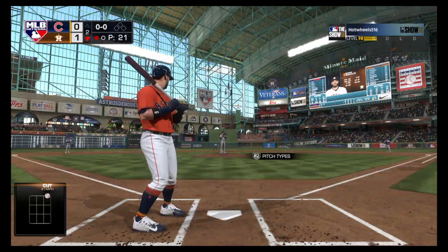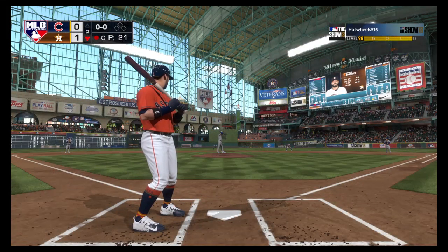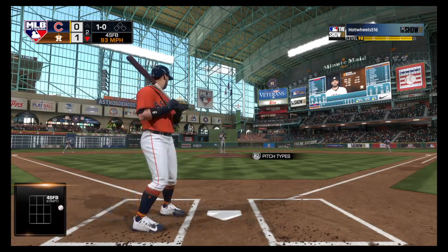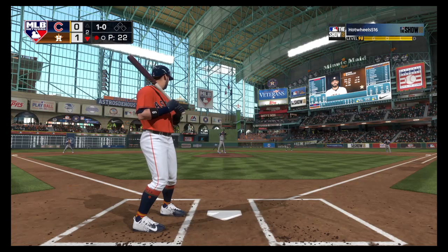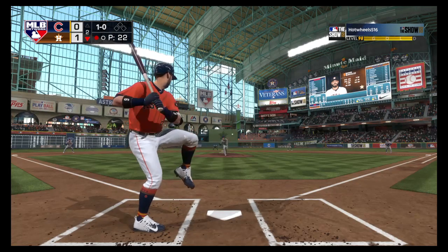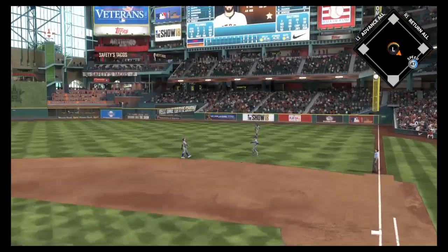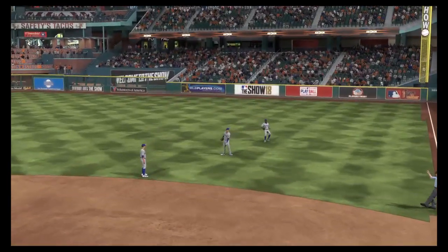So digging in now, Marwin Gonzalez. He'll get to take his first cuts here. And a fastball's off the plate away. It's ball 1. That's softly hit to right. Will that get down? Rizzo ranging into shallow right. 2 down.